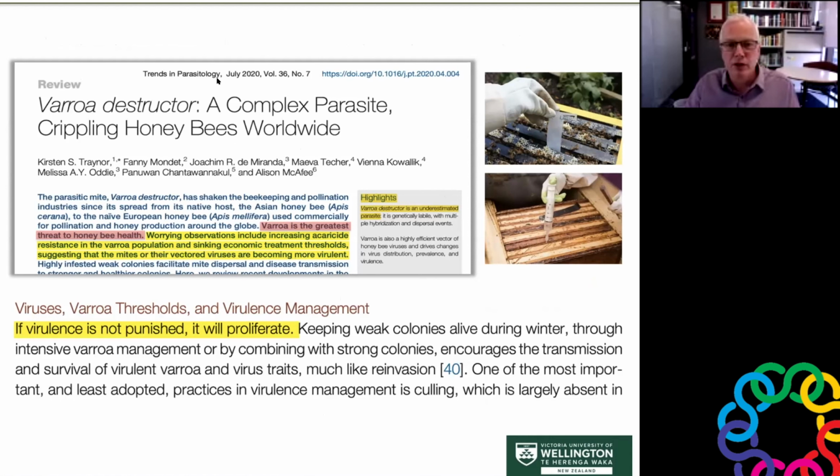This is a Trends in Parasitology piece of work in 2020. Varroa destructor is an underestimated parasite. I don't think, there's lots of people out here that would disagree with that. Lots of people would say Varroa is the greatest threat to honeybee health, and we know that already. But it is getting worse, it seems, almost. Worrying observations include increasing acaricide resistance, shrinking economic treatment thresholds, and the mites are becoming more affected, and the viruses are becoming more virulent. If virulence is not punished, it will proliferate. I love that quote from the study.